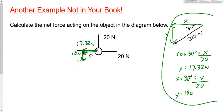Do things cancel here? Like if things cancel, then we should get rid of it, right? We have a force of 20 to the right and 17.32 to the left. Do they cancel? No. We have a force of 20 up and 10 down. Do they cancel? No. So what are we going to do? X and Y components. If you don't have these things canceling, then we've got to do X and Y components.